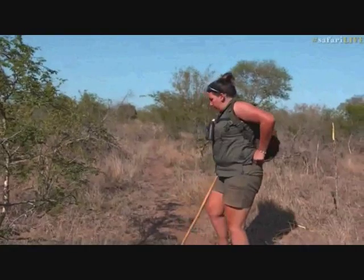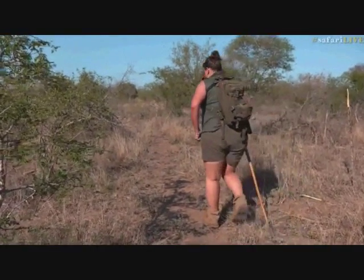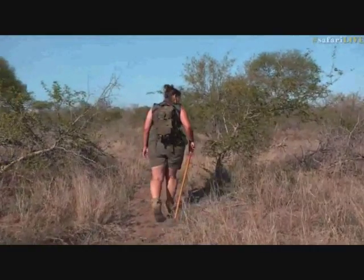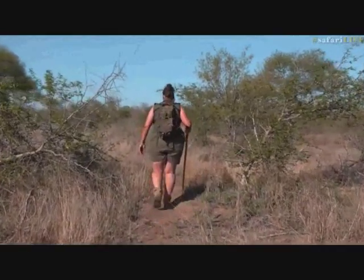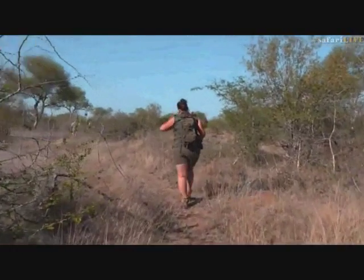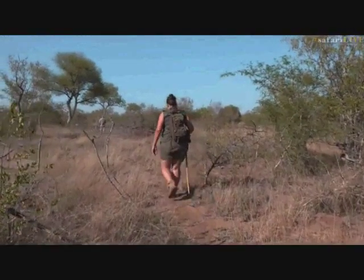All right, let's see what else we can find you. Tracks, signs, trees, birds, maybe an elephant if we're lucky. Definitely see some older signs of elephants. No fresh tracks, no fresh signs at the moment.